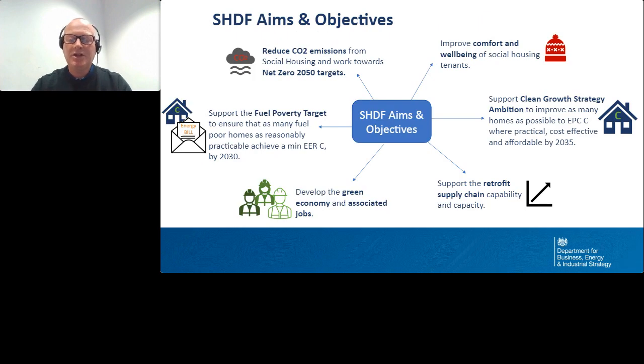But just to reinforce the range of aims for the fund. Of course, it's about reducing emissions of housing. But we take a very tenant-centric view of the social housing sector, and so there's a big focus on improving comfort, health, and well-being of tenants, and we are firmly supporting the delivery of fuel poverty and clean growth targets. That's getting as many fuel poor homes as possible to EPC C by 2030. That's the fuel poverty target, and then we've got the clean growth strategy ambition.